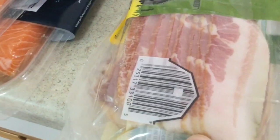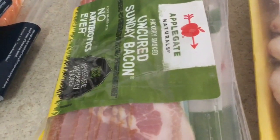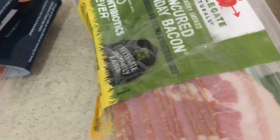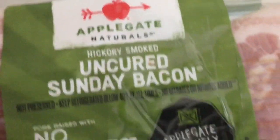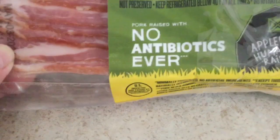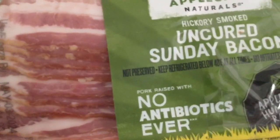So, got some uncured Sunday bacon from Applegate at Sam's. We did go to Sam's today, and these were $6.99 a pack, and there's 3 packs in here. I used to buy this at Target all the time for $8 or $9 a pack when we were first going to organic and all this and that. And with just this little amount, I think it's like 8 ounces for each pack, we would have 3 meals out of 8 ounces of bacon.